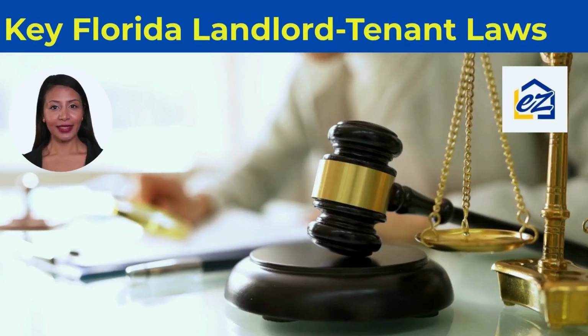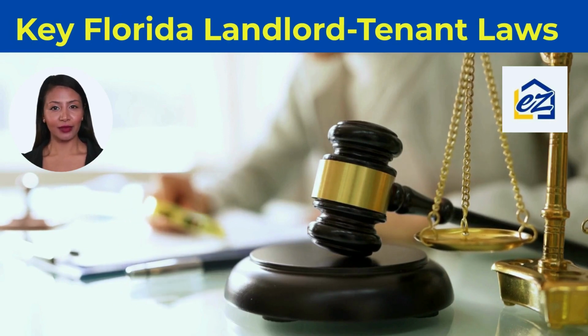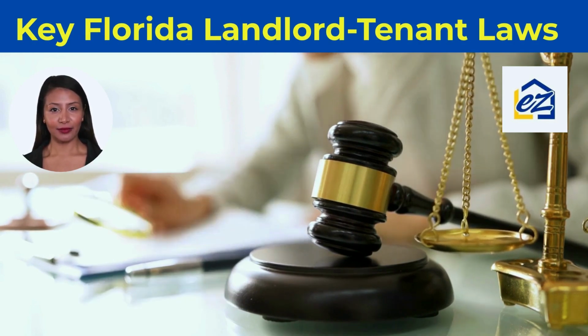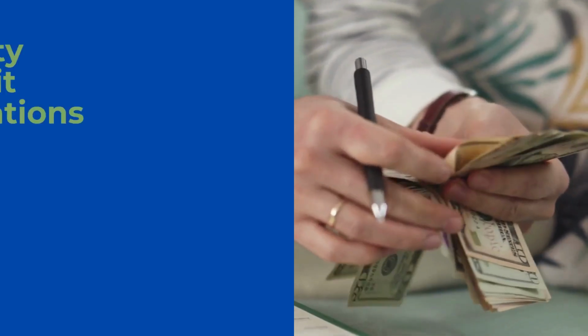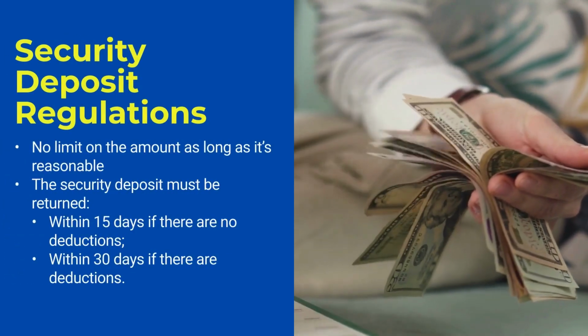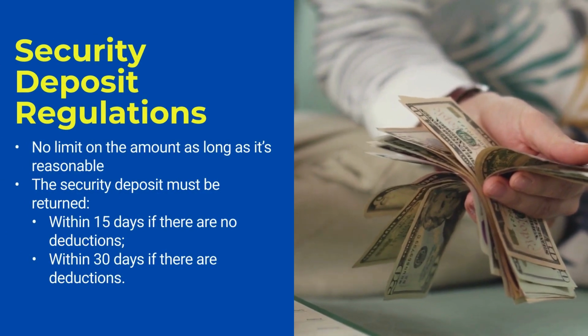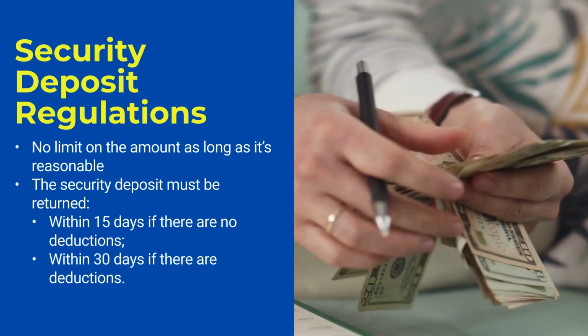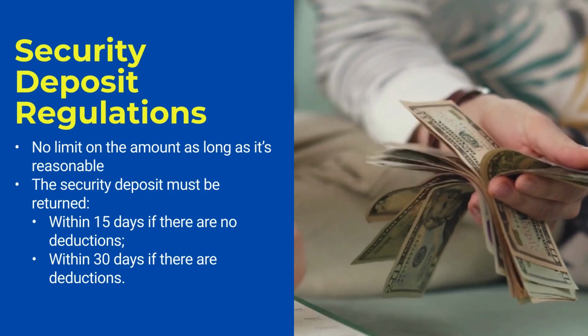Next, let's talk about key landlord-tenant laws. In Florida, landlord-tenant laws are governed by the Florida Residential Landlord and Tenant Act. In Florida, there are no limits on the amount of the security deposit as long as it's reasonable. At the end of the tenancy, the security deposit must be returned within 15 days of the tenant vacating the property if there are no deductions.